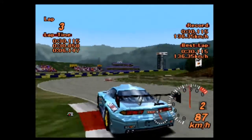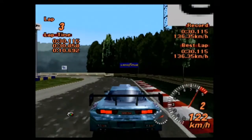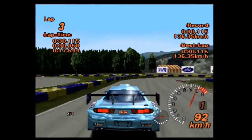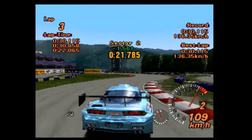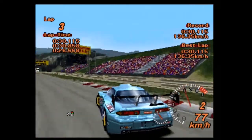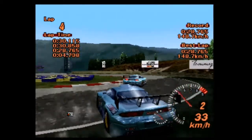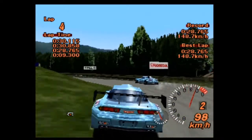Yeah, it very much stands a chance of going into the under 30 club. It really does. In fact, it's a second quicker up there than it was. That is a bit of a nasty corner cut, although to be fair I did smack the wall as well, so it doesn't really matter. Trying to come around the final corner, do it a little bit cleanly. 28.765. Well then.